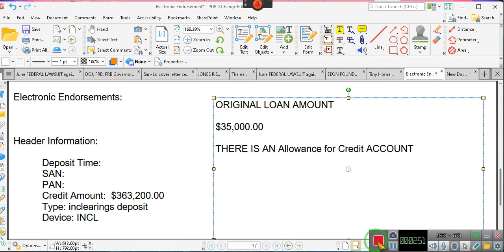Do your research. Ask about the in-clearing deposit check. Let me know about that account. Where is it? How did it get there? Gotta go.